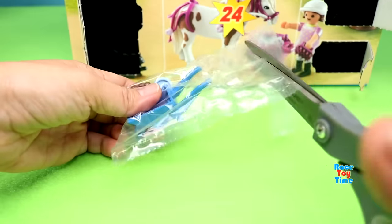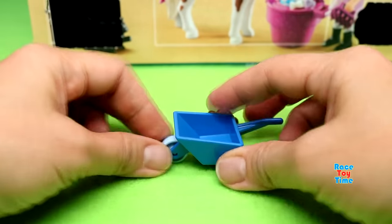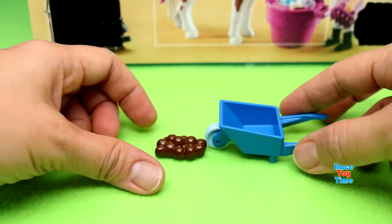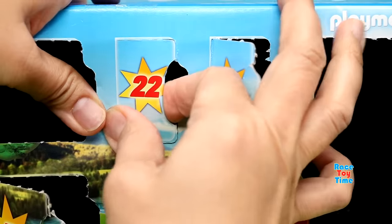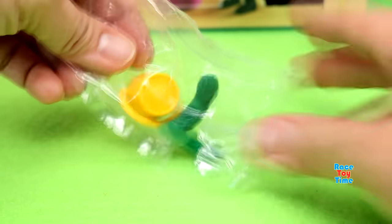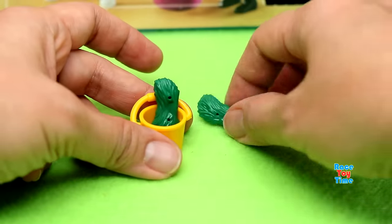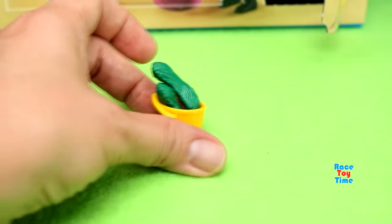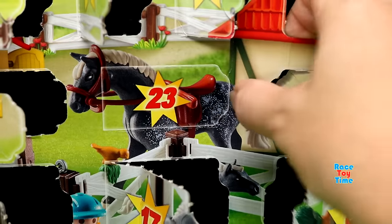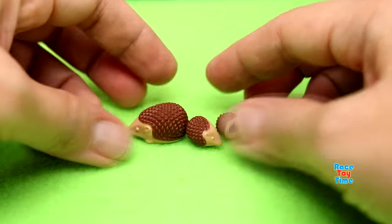Let's see what we have in box number 21. We have a wheelbarrow and a manure. This is funny. Well, anyway, let's see box number 22. We have a bucket and two handfuls of hay. Next, let's see box number 23. We have hedgehogs.